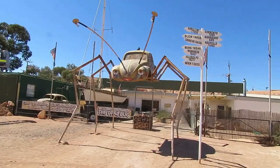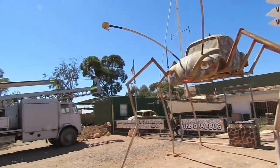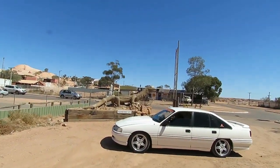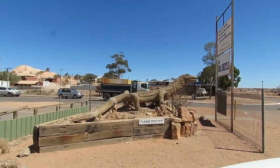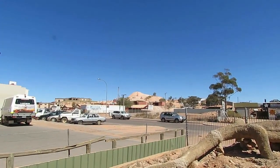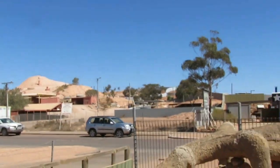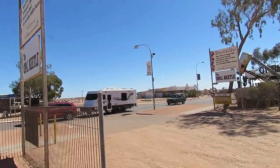Like, how's this turn out? What a crazy looking thing. It's just unbelievable. You've got all those mines up over the back there. There's street art everywhere. You've got this mad big lizard going on. Look at that, it's just crazy. Up across the top there, you can see all those vent tubes where people are living in under the ground. It's just absolutely phenomenal, this place.